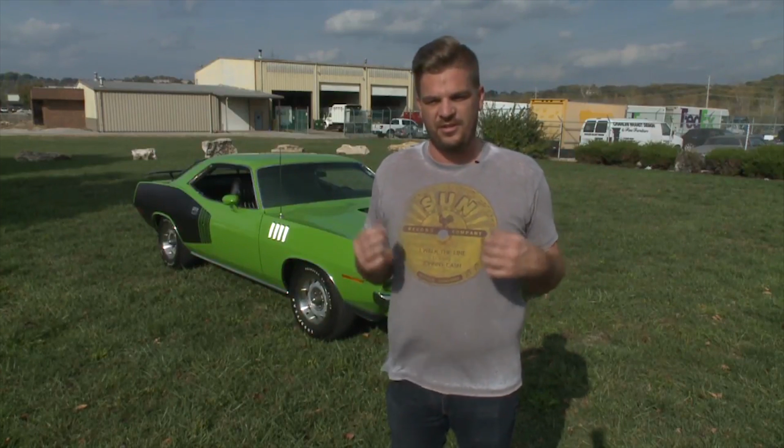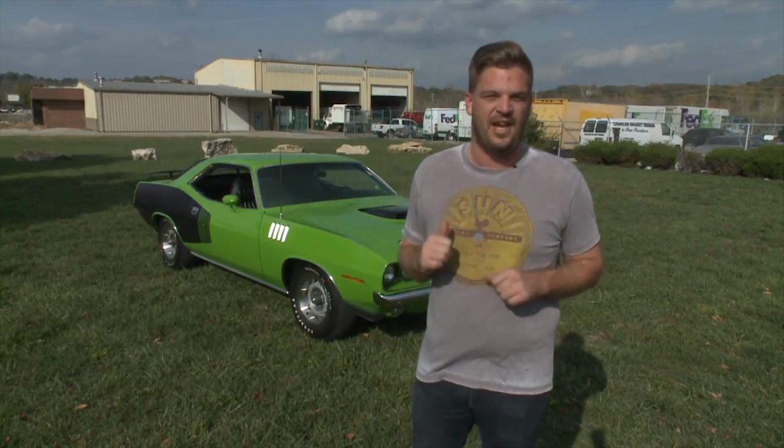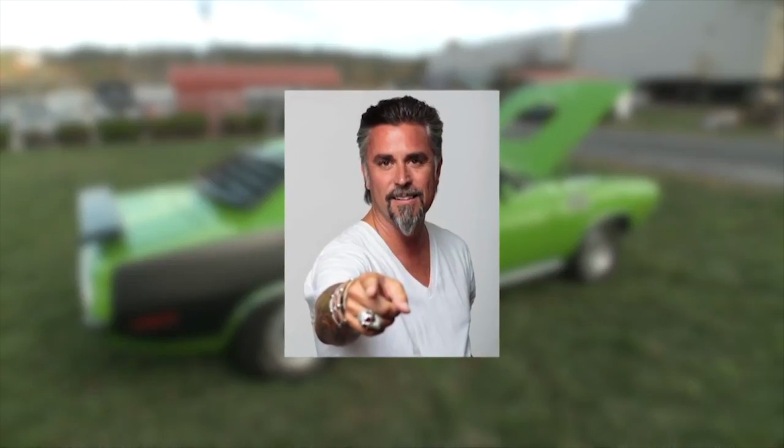I'm Mark, and today we have a really special car. I know we talk about special cars all the time, but this one's extra special. Behind me, you're seeing a Sassafras 1971 Plymouth Cuda. And yes, it has a Hemi, and yes, it has a pistol grip shifter. We just bought it. We got it from our dear friend, Richard Rawlings at Gas Monkey Garage.